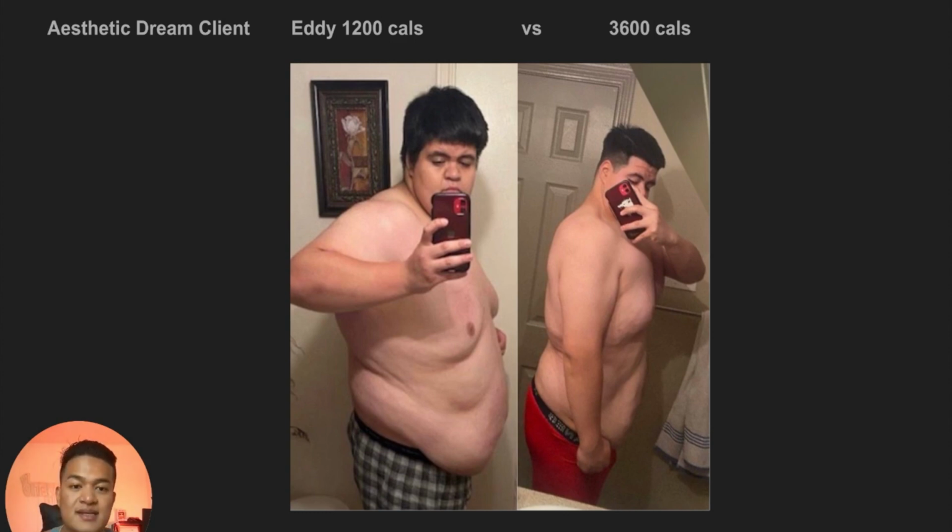On the picture on the right, this was about a year and a half later. He lost over 120 pounds, and he's eating 3,600 calories. That is an absolutely crazy difference, right? So he's literally eating 3 times more and he lost over 120 pounds. How can this actually happen?